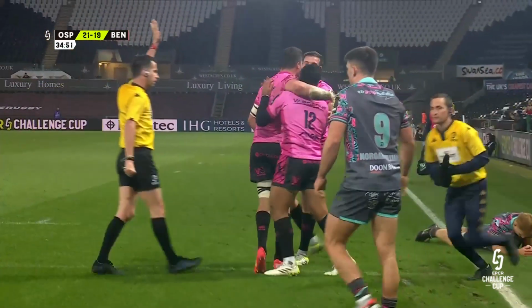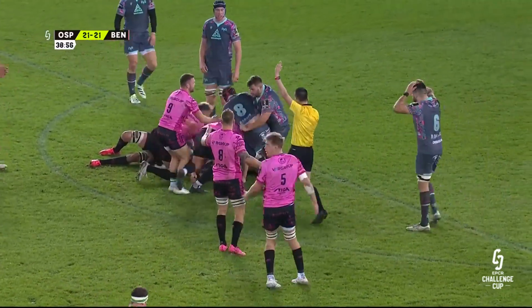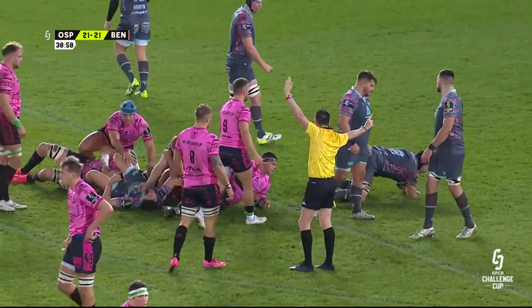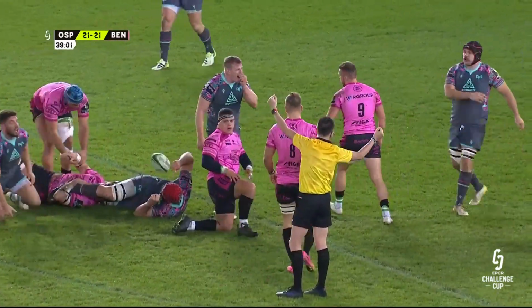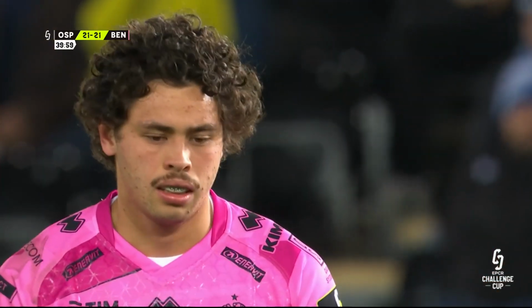It's close. Release now, release. Watch, why is that coming back? Oh, Jack Morgan, I think it was, who was down there. Number 7. Trying to get the referee's interpretation of what he could and couldn't do. By the corner flag.